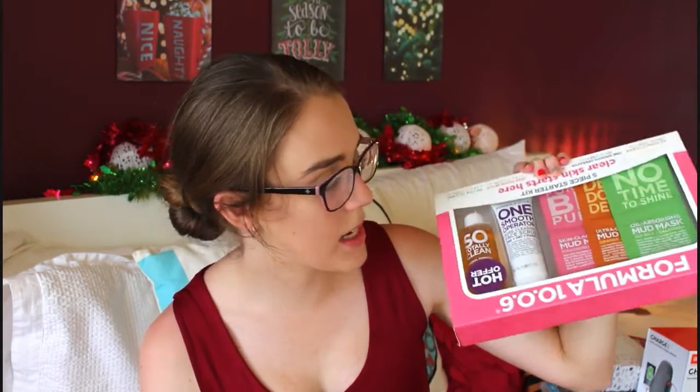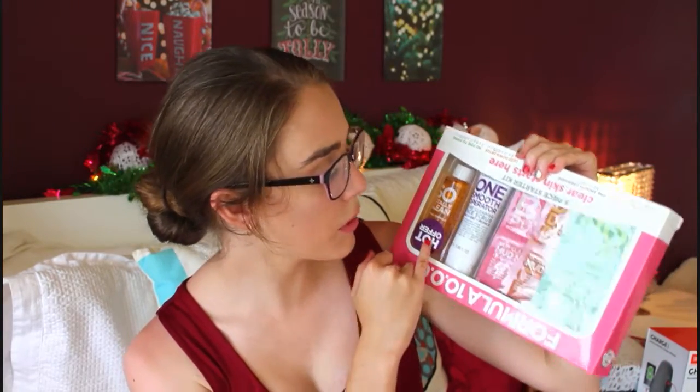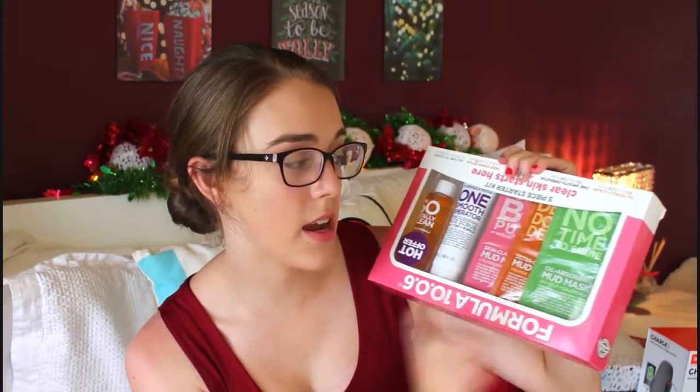And I also got from the company Formula 10.0.6 a set of skincare stuff, which is upside down because I took it out and put it back in. But it's got a pore cleanser, a face scrub, and 3 mud masks. So I'm really excited to do them. They'll be great for a pamper night. And yeah. So that's pretty much it, you guys.